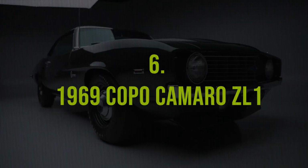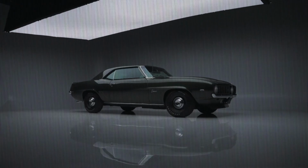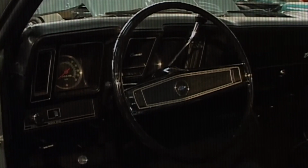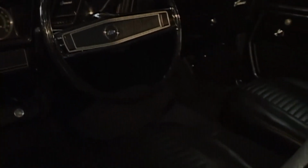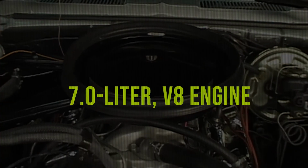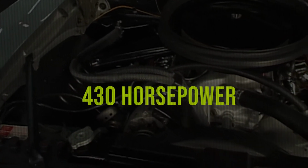6. 1969 COPO Camaro ZL1. The 1969 COPO Camaro ZL1 was a muscle car classic, noted for its exceptional rarity and incredible power. With only 69 units made, the Camaro was one of Chevrolet's rarest and most powerful cars. The ZL1 was powered by an all-aluminum 427 cubic inch 7.0-liter V8 engine that produced an impressive 430 horsepower.